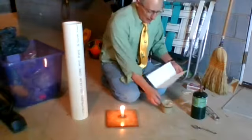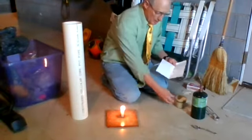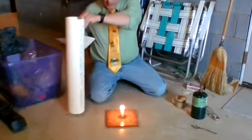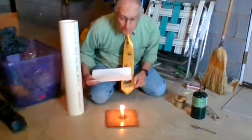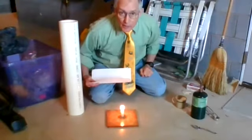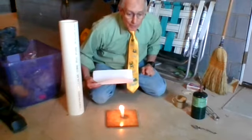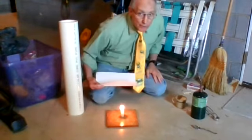So we're going to go ahead and put a little flour on top of that flame. Just a little bit of flour. By the way, the flour is the fuel, the flame is the ignition, and the pipe is the channel. Channels all the energy. And so I'm sure you've heard of pipe bombs before. I'm not trying to make you into a bunch of little terrorists here, okay?